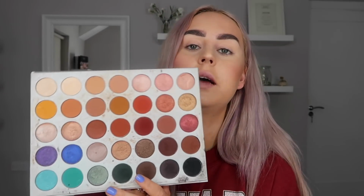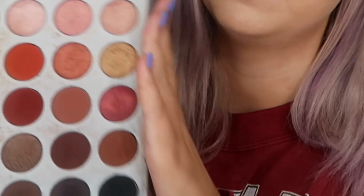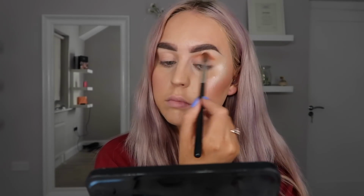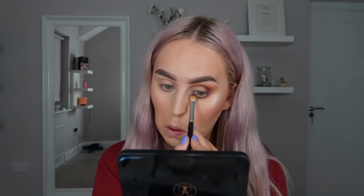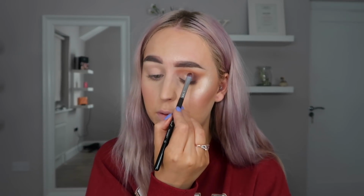On the side that I like, I have the classic Holy Grail Filthy Dirty Jaclyn Hill palette, which I absolutely adore. Anytime I'm going anywhere and just need to bring one palette, I always bring this one. So I'm just going to do a simple brown smoky eye with a bit of shimmer on the lid. Even the shimmers in this palette are so good, you don't need to wet the brush or anything.